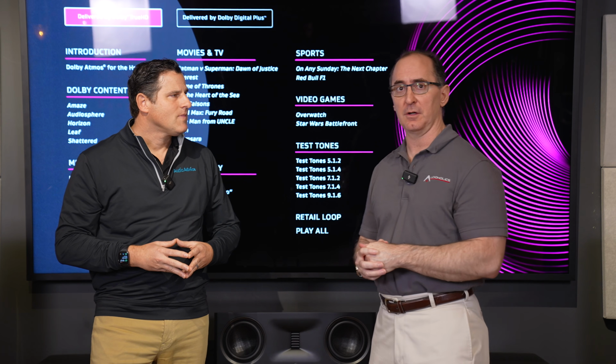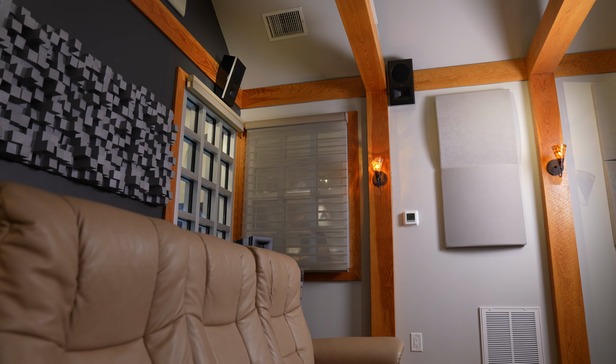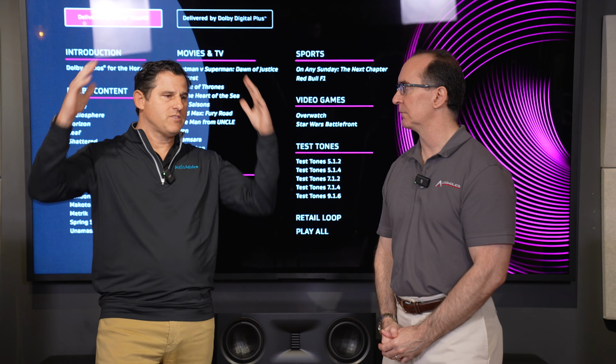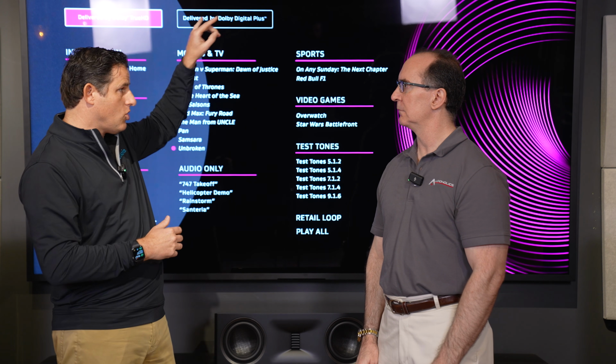This is another alternative, because if you can't put them in the ceiling, if you're renting or if you have vaulted ceilings, this is pretty ideal because it has the right angle and it's hitting the listening area. And I thought it actually sounded really good. Yeah, so you've got this vaulted ceiling here, so no great place for Atmos in ceilings. So we did these in the front.